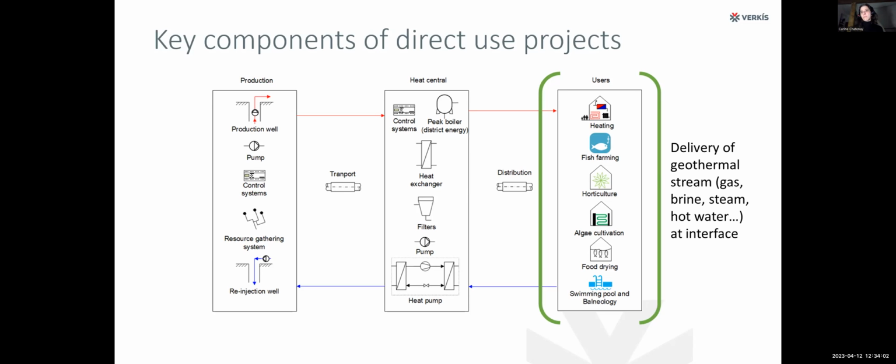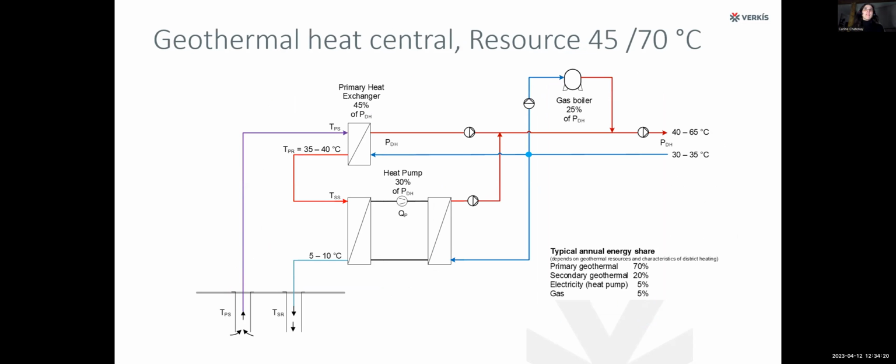And then you have the users, you pipe it to the users. It's very simple. I guess many of you who are technical people or who have district heating in your community know how it's done. The part here that is different maybe is the production part, which is just going into the resource. This is just a typical example, and we've developed that on various projects. We believe that we have to extract as much energy as possible, and we can do that with a heat pump. And I don't have much time to talk about that.